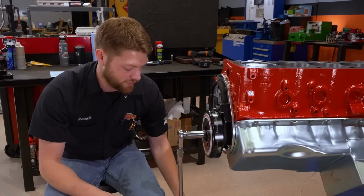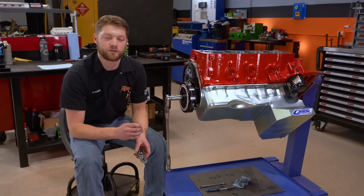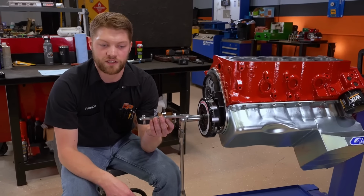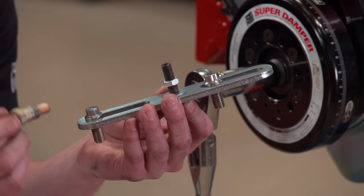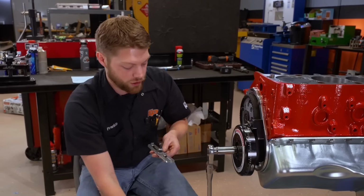So the way we're actually going to set this is by using a piston stop. This is going to stop the piston in the cylinder at a predefined point. You can get these at Summit Racing. We have one that bolts across the deck, and we have one that goes in the spark plug hole if you're trying to do this while the cylinder heads are installed. For our application, we're going to use this one.